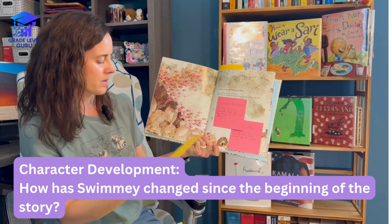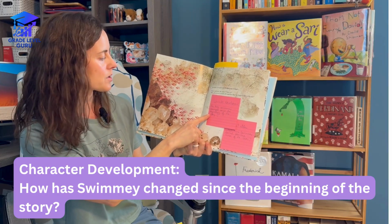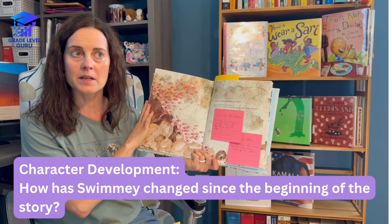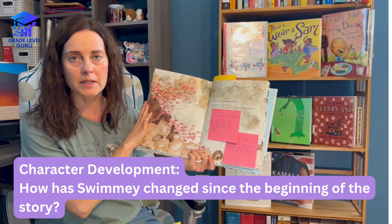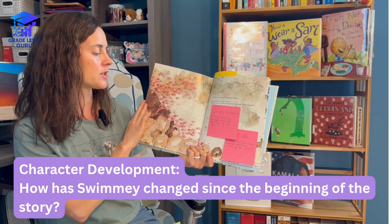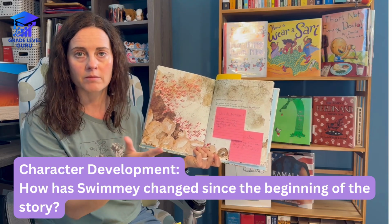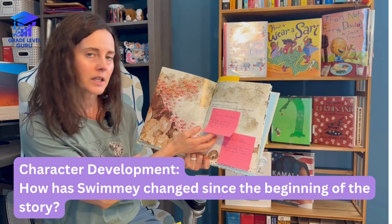Okay. Reading about fish, talking about trauma. Here we go. Okay, character development. How has Swimmy changed since the beginning of the story? In the beginning of the story, we never see Swimmy say he feels like a leader or that he stands out from his other siblings. He's just another fish in the bunch, and he has obviously changed. His little walkabout through the ocean has changed him, and he's kind of become a leader.